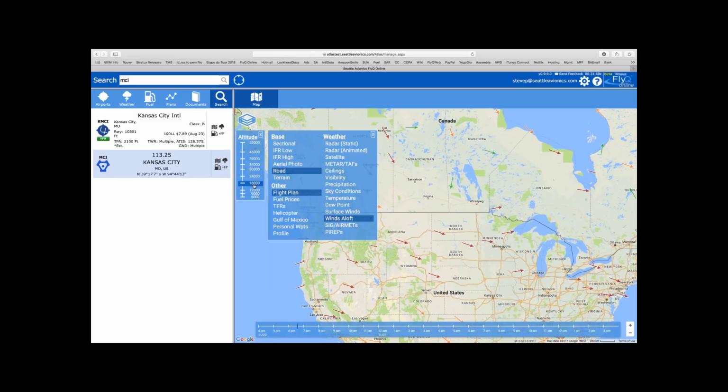Maybe make it 18, now let's make it 9. And let's change the time. I can grab that slider and move it forward. So now this is at about 9:45, around midnight. Bring it way forward to tomorrow morning. The winds have changed considerably.